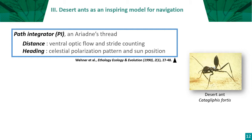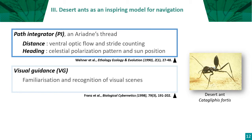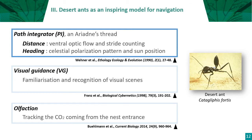To navigate autonomously in the desert and to get home, ants use idiothetic cues, ventral optic flow and stride counting, and heading cues based not only on the polarized light coming from the sky dome, but also on the sun position. Ants also use visual guidance strategies based on snapshot matching between current view and familiar views to get back home. Finally, they can use olfaction in the neighborhood of the nest. In my lecture, we will focus on heading detection based on polarized light in the UV range.